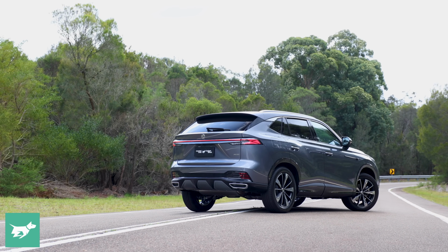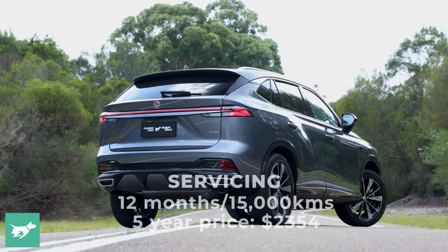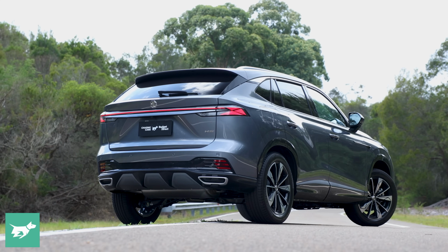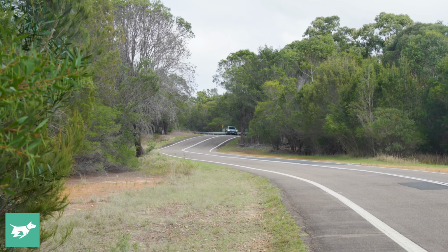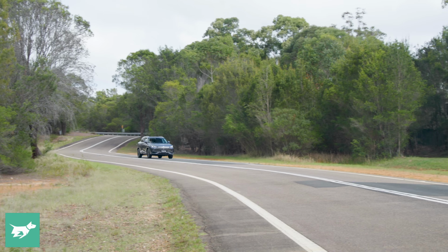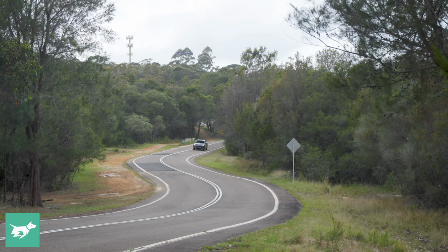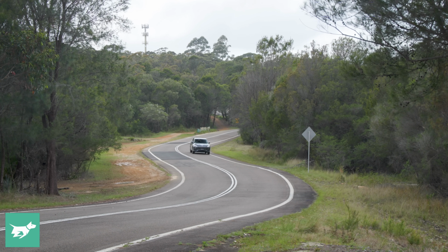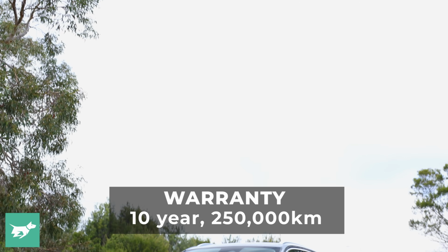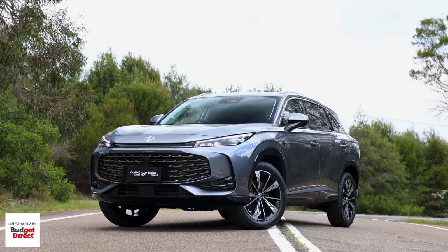Logbook servicing for the MG HS is done every 12 months or 15,000 kilometres. Service pricing is a little expensive, averaging $470 per year for the first 5 years, considerably more than maintaining a Toyota RAV4. But of course, the MG is much cheaper to buy. Each MG service does activate another year of roadside assistance out to 10 years maximum. Special praise should be reserved for the warranty at 10 years or 250,000 kilometres, though for commercial and roadshare drivers, it's a 7-year warranty with a more limiting 160,000 kilometres.